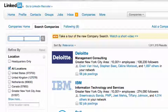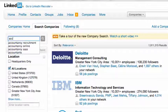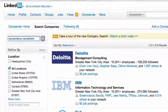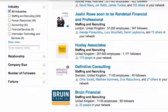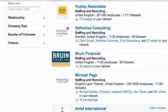So in this case I'm just going to use an example. Let's imagine I'm new to the area, new to the UK, and I'm looking to recruit an accountant, looking for some accountancy recruitment businesses. So I'm just going to type in accountancy recruitment and click search. Alright, so we can see the result here, Reed at the top, then Hays second, Ambition third, and on you go down the list. A number of some better known organisations than others.